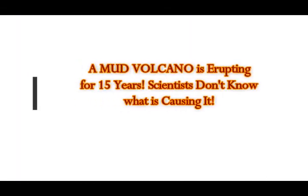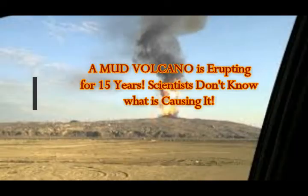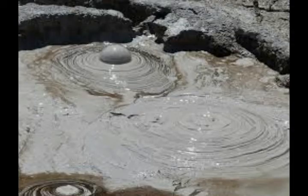A mud volcano has been erupting for 10 years, and scientists still are not aware. They're undecided of what is causing it. This is what a mud volcano explosion looks like. And this is, of course, a close-up of one of the craters bubbling.